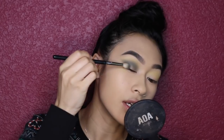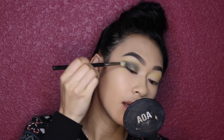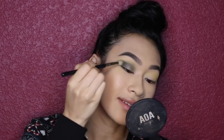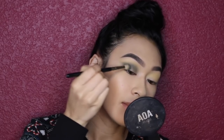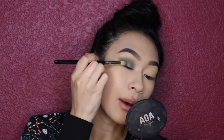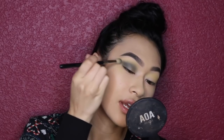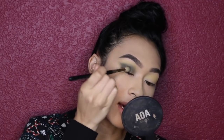Right on the side of my brush, I'm going to tilt my head, and I'm going to get right down into that outer corner, because I have really small eyes and I don't want to switch my brush. So I'm going to have to change the position of my head and the position of the brush and really get that outer corner.